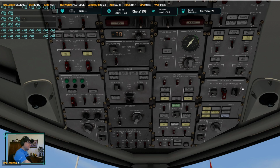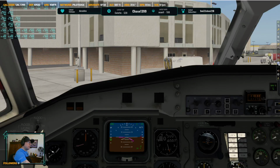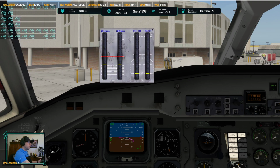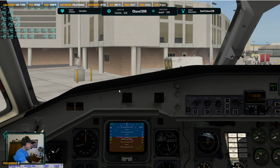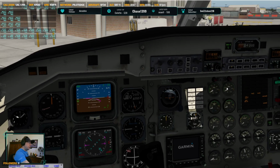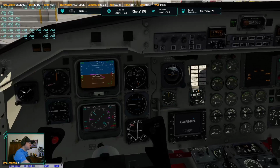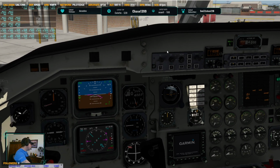Emergency lights, armed and covered. And we'll get the quadrant set for start. So throttle at ground and condition levers at start. And then drag it down here so it's out of the way. Turn on the GPS. Come over here to the comms, turn both volumes up, otherwise you won't hear any ATC.